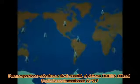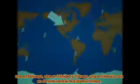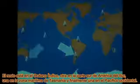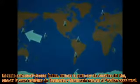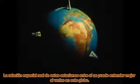To provide worldwide coverage, the Omega system will use 8 VLF transmitting stations. 1 in Norway, another in Trinidad, 1 in Hawaii, and another in north-central United States. Of the remaining, 1 is in the Indian Ocean, another in the southern part of South America, 1 in the Tasman Sea area, and finally, 1 in the western Pacific. The actual spatial relationship of these stations to each other may be better understood by viewing them on this globe.